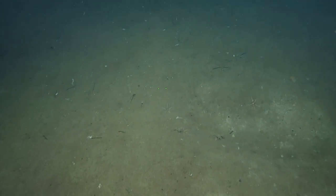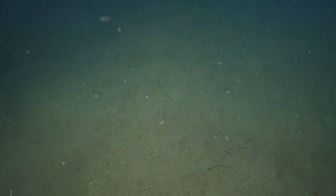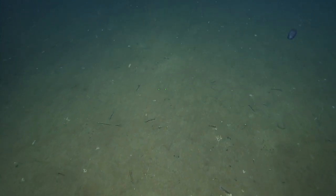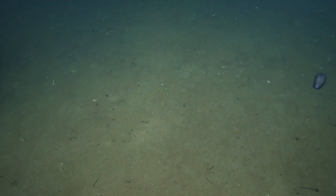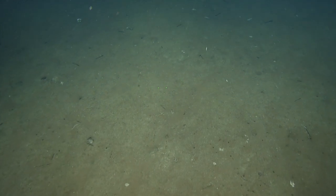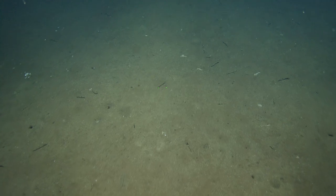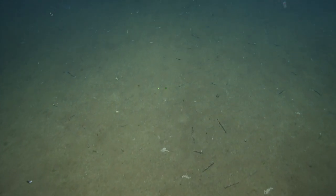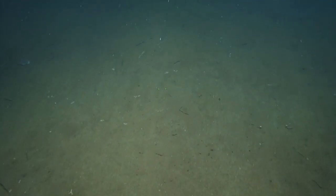Takes time. I don't want him to move. Could you do me a favor and just zoom out so I can see the ship here, please? Just in case he does decide to run off. Not saying I don't trust him.